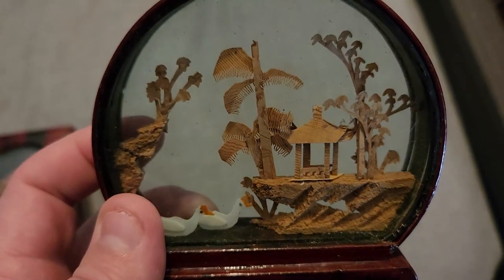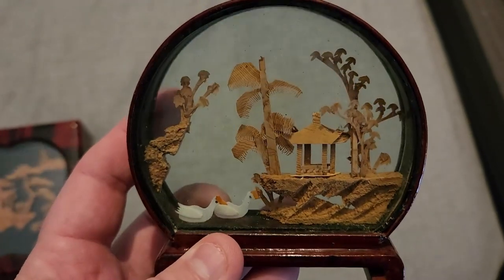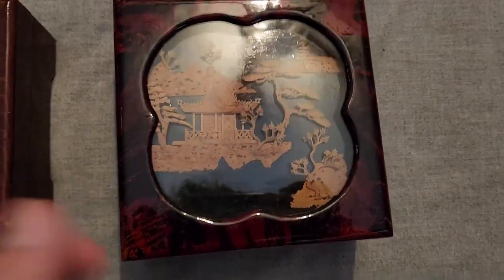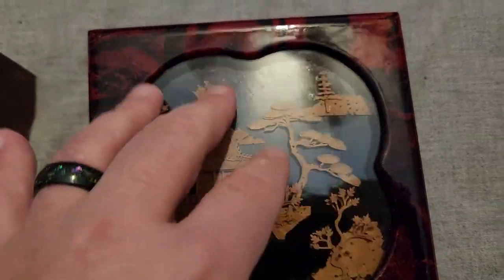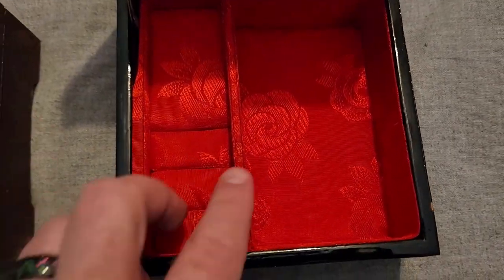This one is probably one that you would find as an inexpensive souvenir or something, not quite as high quality as some of the others that I have. But it does have some little ducks, a different kind of bird than what I have in the others. And then this is neat. This is, I believe, a jewelry box. And you can see there's a little bit of three-dimensionality there. There's a glass pane and the carving underneath that. And then this opens up and it's a jewelry box here.